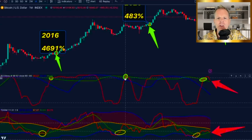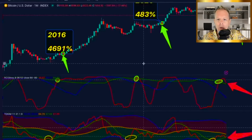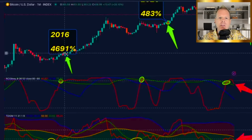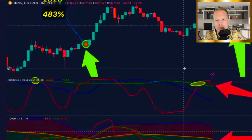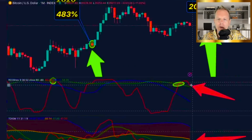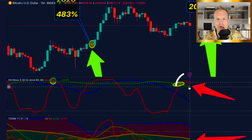So is Bitcoin going to cost us 1 year extra recovery time, or is it going to be unfazed and continue as it did in 2015? And it all comes down to the monthly close, and it all comes down to this right here in the middle of your screen. If this red line crosses through the green, it's that simple.